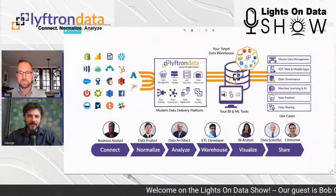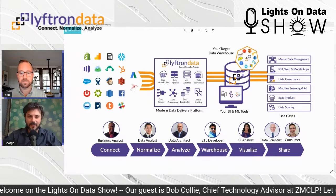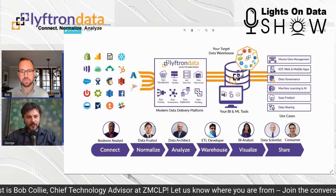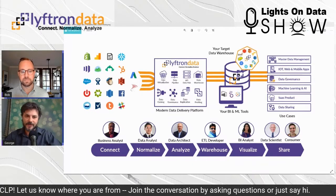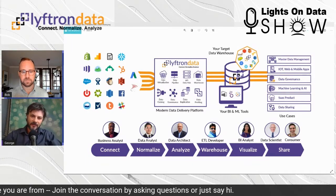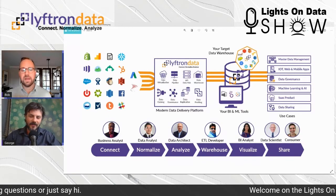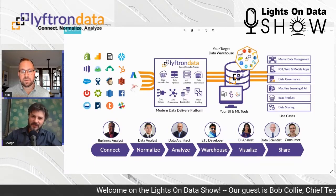So let's talk a little bit about that data pipeline through the Business Central 365. I'll put up this slide here. Let me see if I can do it really quickly. There you go, which shows the workflow of Lyftron Data, and so that's one pipeline for Business Central 365. But I know you also have the Salesforce and Azure SQL Warehouse. Can you tell us a little bit about the difficulty level in setting up these pipelines? Was it different for each one? Was it easy for Business Central, but more difficult for Salesforce?